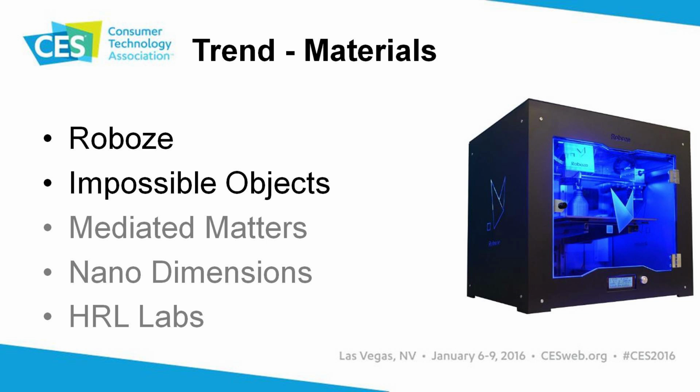Impossible Objects is also doing something new. Voxel talked about composite parts. That's what they're approaching. So think Kevlar, think carbon fiber, think fiberglass. No picture of a machine because the machine doesn't exist. It's still a manual process right now with no date of release. What they're doing is jetting a solution onto the Kevlar cloth or the carbon fiber cloth, putting a polymer powder over top of that, and then putting another layer of material on there. The solution only is to have the polymer stick where you want part. They stack them up, stack them up, stack them up, then put it in an oven and put it under compression to come up with a carbon fiber part.